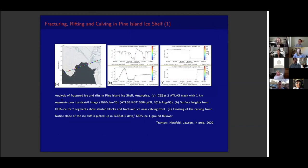Now we're going to Pine Island Glacier, finally, in West Antarctica. On the left we show a Landsat image with 1 kilometer segments of ICESat-2 data superimposed. There is a 6-month difference between the Landsat image and the ICESat-2 collections, so things don't match totally exactly. That's why we can find slanted blocks individually, and we can find crevasses and fractures. Fractures are more from a dynamic point of view, and bigger, and rifts. Rifts are the macro scale analysis of damage in ice, whereas fracturing and crevassing is more a mesoscale damage.